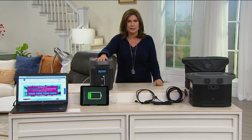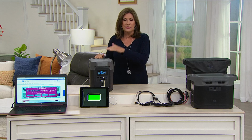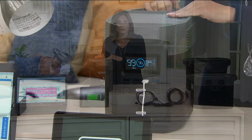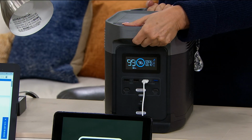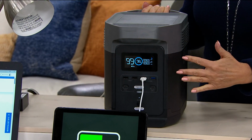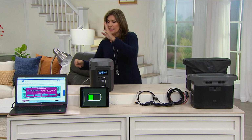Care where you live nowadays. We're in Florida, you get a lot of hurricanes, you get a lot of power outages. This is your superpower, and I mean a superpower. What you're looking at right here is a portable power station. It weighs about 30 pounds, I think 31 to be precise. You have so many different ways of plugging in so many different things, from lights to laptops.